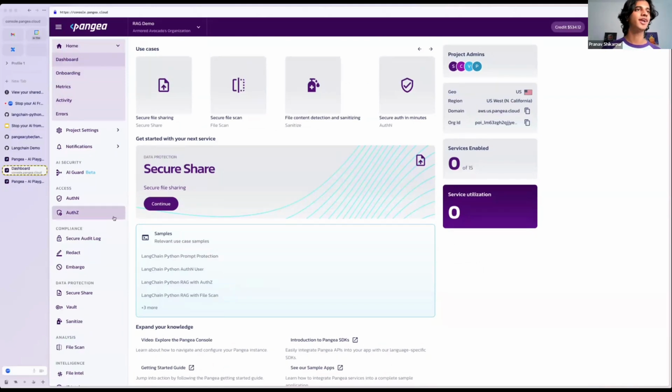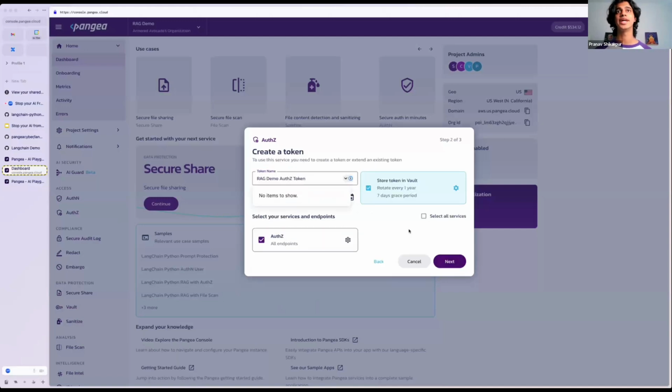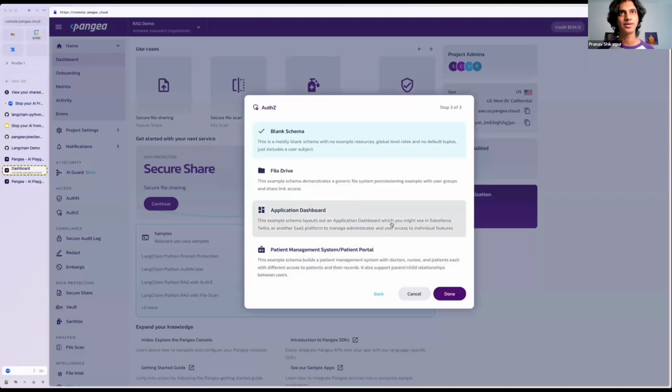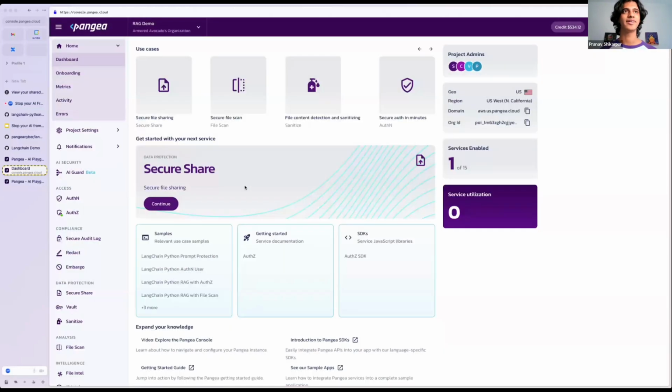But what we're going to do is click on AuthZ to enable the AuthZ service, right? As it says, you can enable RBAC on here, which is pretty cool. And so we'll hit next. And then finally we'll create an AuthZ token, which is cool. Over here, you can choose a particular set of predefined schemas. But in this case, we're going to define a very basic schema, so we're not going to choose any of these. But if you had applications based on this, you could do it, right? Which is cool. So we're going to hit blank schema, create.